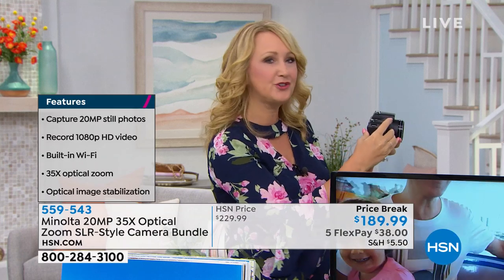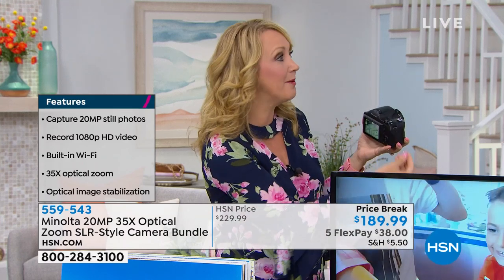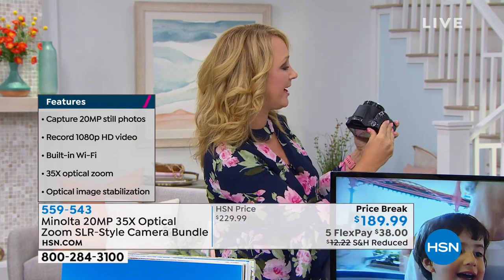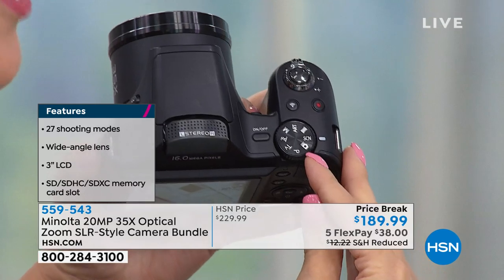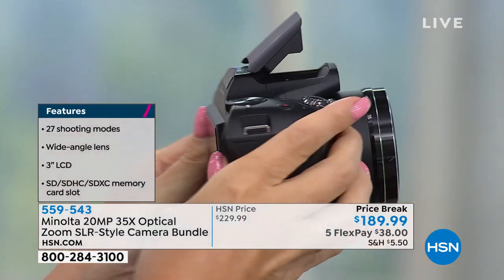You have incredible features and functionality here. Maybe you're a shutterbug. You want to make this a business. You can go into manual mode. You can set the aperture. You can get real fancy if you'd like to. For me, I live in scene or I live in auto, and that's literally all you need to do. You have that built-in flash that just pops right up.